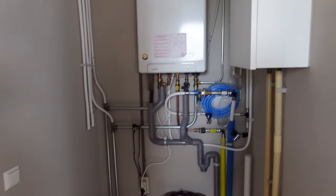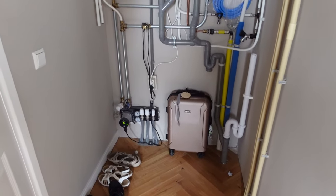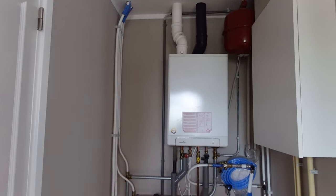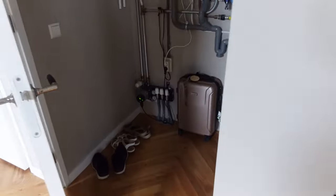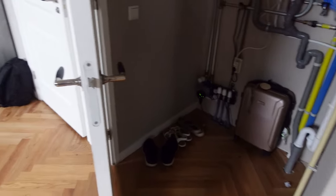Here we have a bit of a random spot. It's kind of ugly. At the moment, we're using this space just for things where we don't know where to put stuff. Let's see what we come up with for this space. At the moment it feels a bit like wasted square meters, so we should somehow try and use this space efficiently.